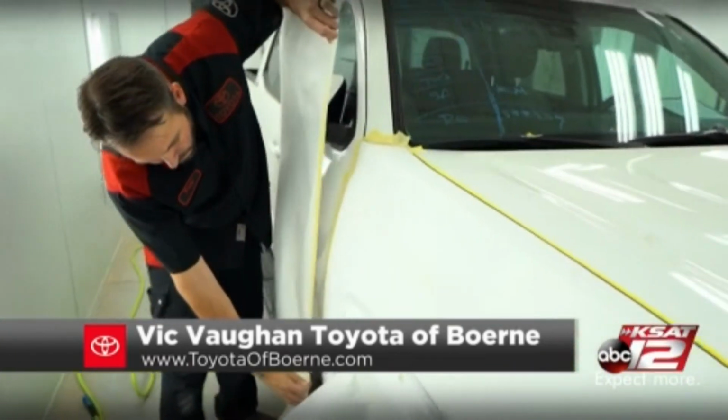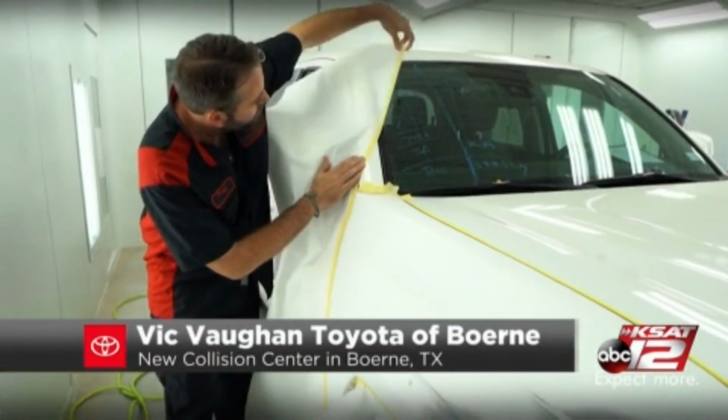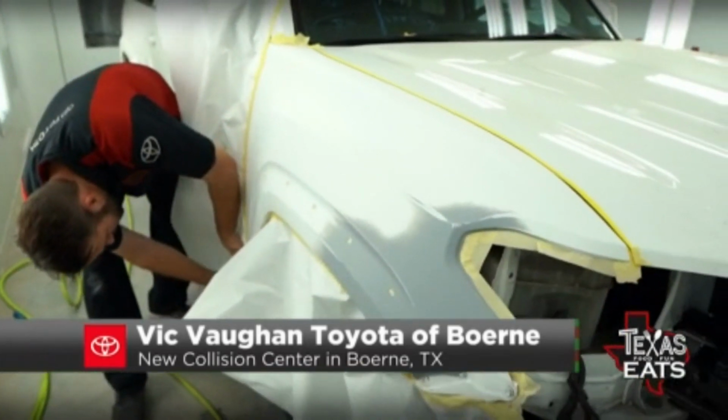I just talked to this gentleman that's in here right now working on the vehicle, and he said that all these spray booths are top-of-the-line equipment, right? And that's what you want. When you bring your vehicle into a collision center, you want to make sure it's going into the right hands. Get out here and just see how incredible this place is.